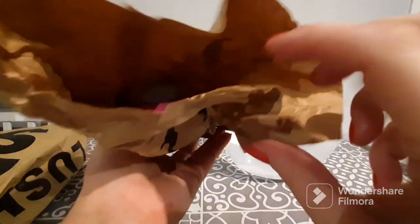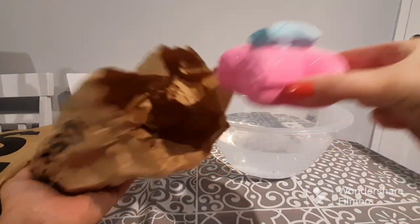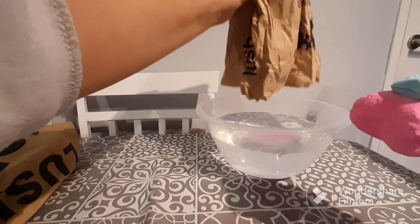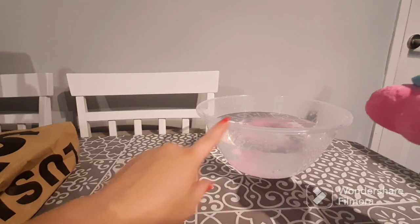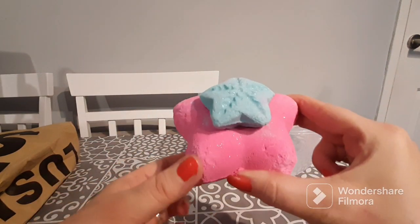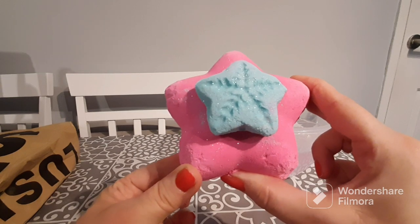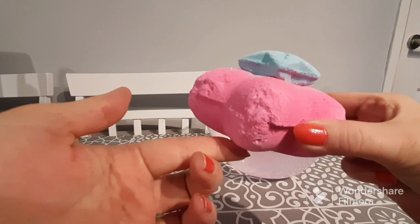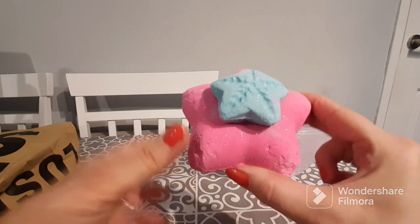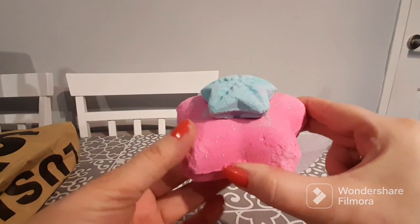It is their little present one. Oh, sorry guys. I'm trying to get it out without hitting the camera. We're going to just throw that in there. It's already turning the water this gorgeous pastel pink. So this is the second bath bomb in this video. First bath bomb for me, it's a top number 1. It is pink sparkles with a blue lid. It smells pretty similar to the first one.